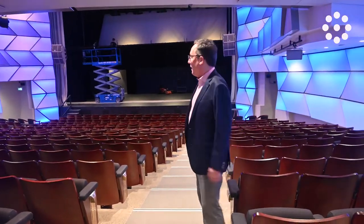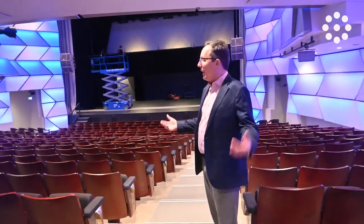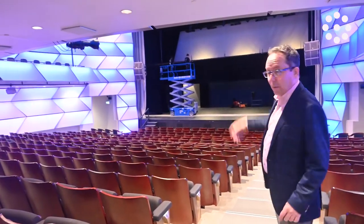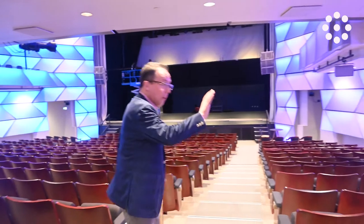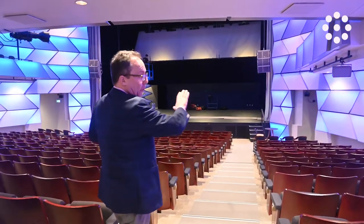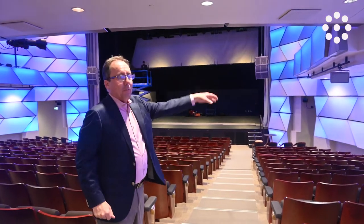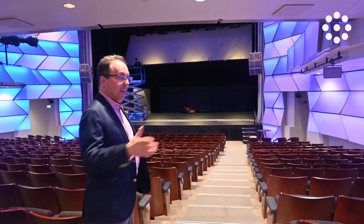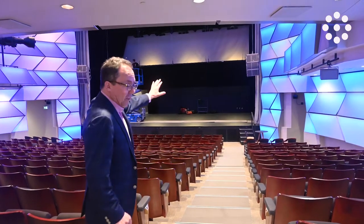So I like this theater the best, actually. It's just the most contemporary, modern looking. You see the walls, there's LED panel on the walls, and you see how they're lit up right now in color. You can even put images on there, and you can get it so that it's beating to the beat of the music. We have a lot of dance competitions in here, and it's a proscenium stage, like that.